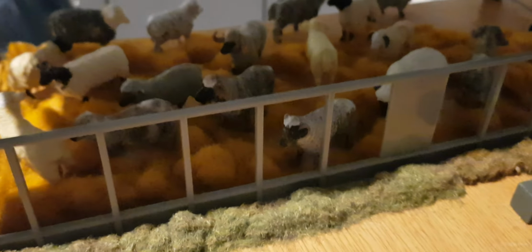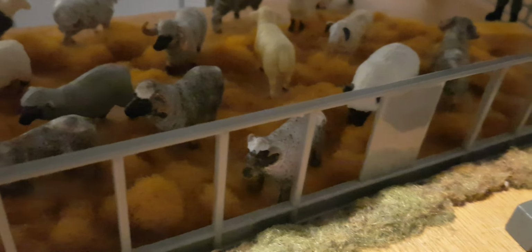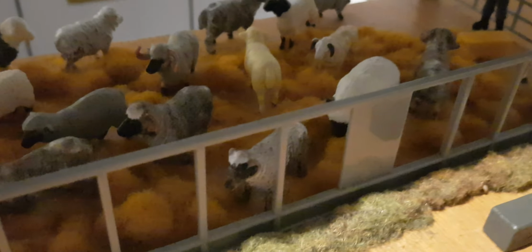In the shed we have the sheep, happy there, and then they've separated the 2 mini bales from the last episode. They've sort of just separated it by lying on it and eating it and stuff, so it's all just spread out in the shed.